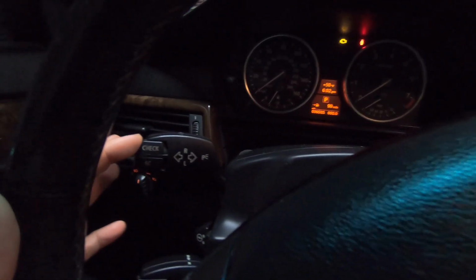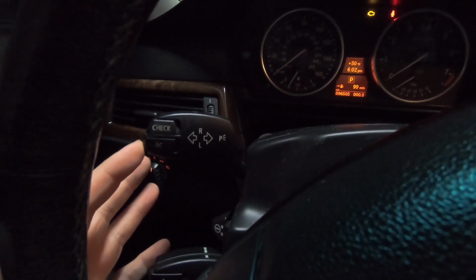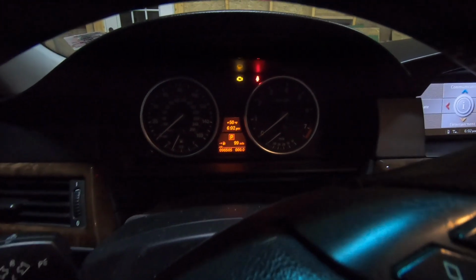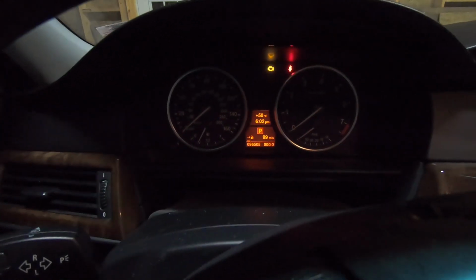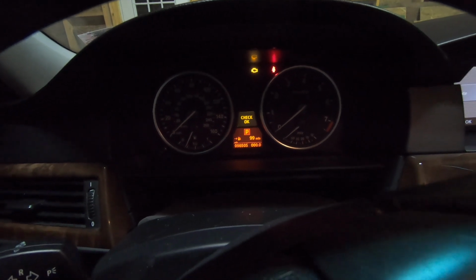We have a check button right here. We have a BC button right here. Sorry, the light's not super good in here. So the check button is gonna control the top of it. It's gonna be your date and time, your outside temperature, and all that. Now, if you hold the check button, okay, it's going to check all the controls. You can also check that in the iDrive too.